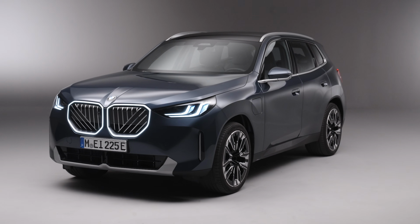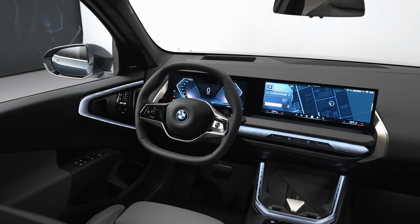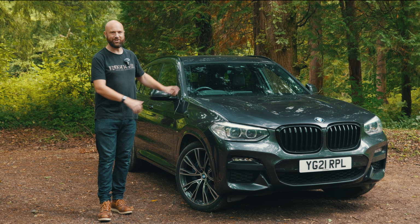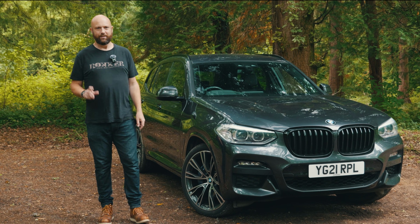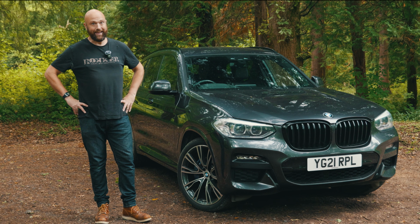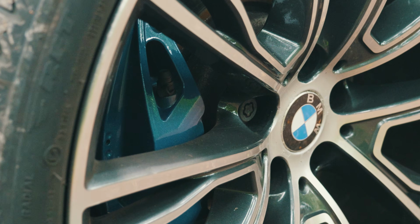The latest version of the X3, I don't rate it very highly. It's built down to a price and it feels quite cheap inside, but it's not as good to drive as the previous version, which we've got here. So in this video, we're going to find out if the old BMW X3 is actually still king of the X3s, as if they need some kind of like system of royalty. I don't think they do, but we're going to pretend they do.